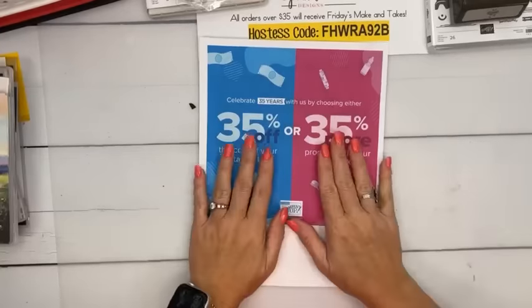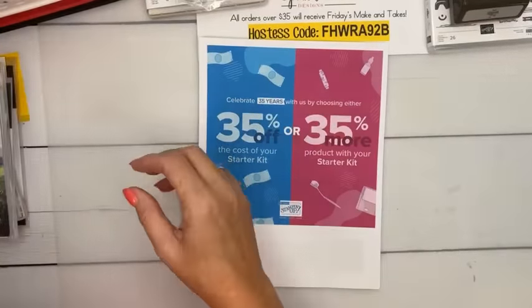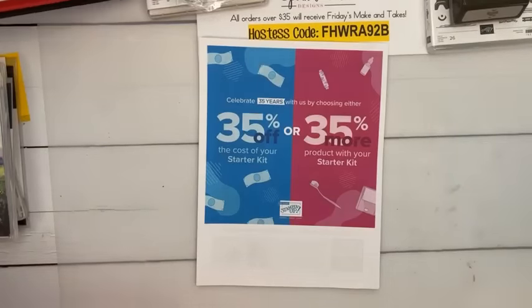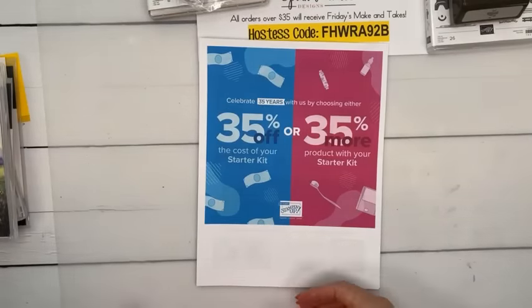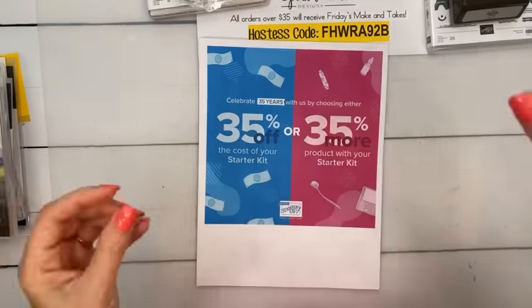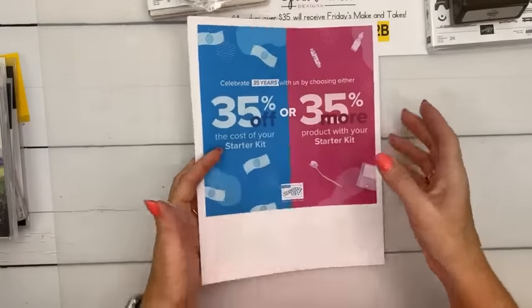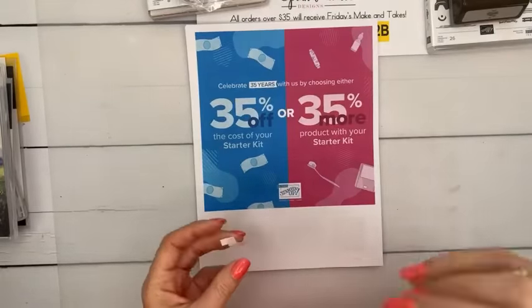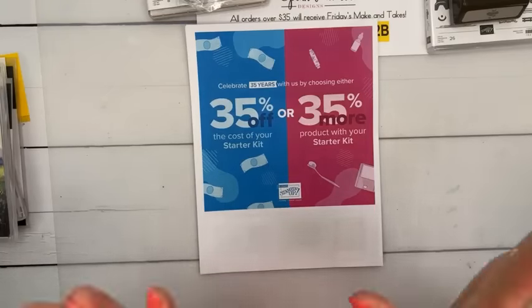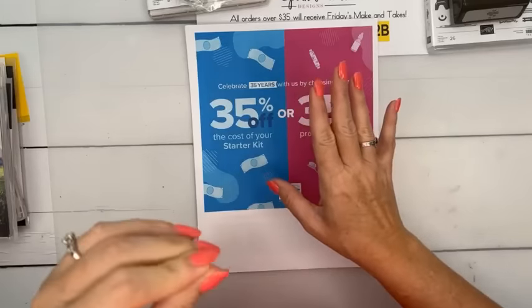Anyhow. Okay. So let me tell you guys, it's a big month. October is a very big month. If you didn't know, this is Stampin' Up's 35th anniversary. We've been around for 35 years. It's a very long time. And so they've been celebrating with all different kinds of things. We've had demo events that the home office has gone to, 35 demo events. Anyway, this month they are celebrating with a special starter kit promotion, okay? And so let's see if I can explain this correctly. The starter kit is $99.